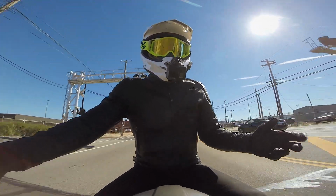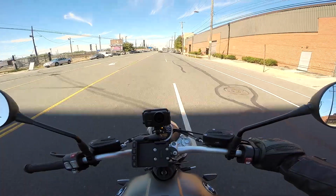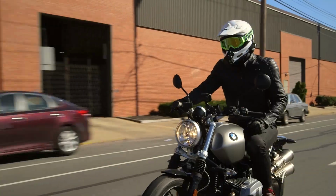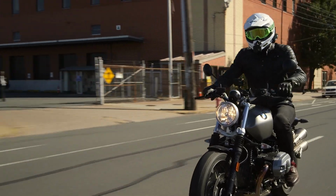And the one thing I want to say in my personal opinion is the fact that I don't really see this as a bike for new riders. I see this as a bike for maybe more veteran, experienced riders, and I don't really see this bike as fitting in with the rest of the Scrambler class. And I want to dig into that a little bit deeper. So right now I'm going to pull over, and we're going to talk about that a little bit more in depth.